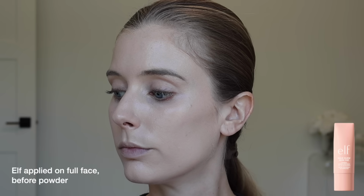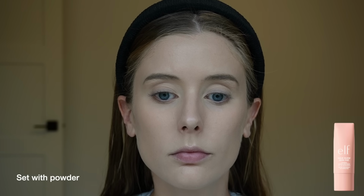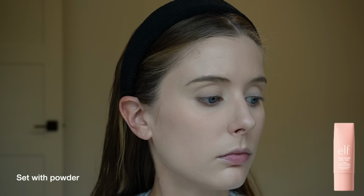This has a dewy finish before I set it with powder and a glowy finish after. And while this is definitely glowier than Versed and my oils start to come through a bit more, it still isn't something that gets greasy on me. I was really worried about that just because it's Halo Glow. I thought it was going to be super dewy, end up looking shiny by end of day, but it doesn't.